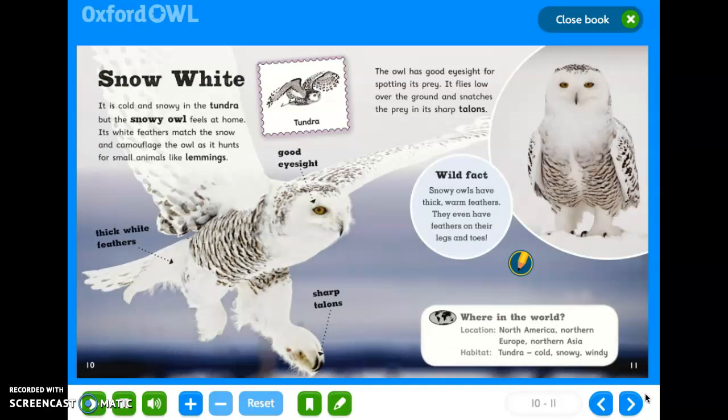Snow White. It is cold and snowy in the tundra, but the snowy owl feels at home. Its white feathers match the snow and camouflage the owl when it hunts for small animals like lemmings. The owl has good eyesight for spotting its prey. It flies low over the ground and snatches the prey in its sharp talons. Wild fact. Snowy owls have thick, warm feathers. They even have feathers on their legs and toes.